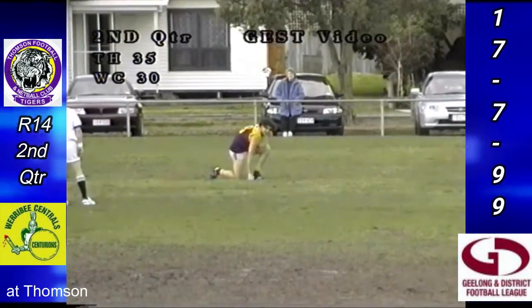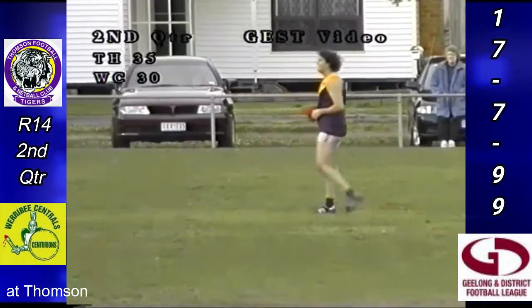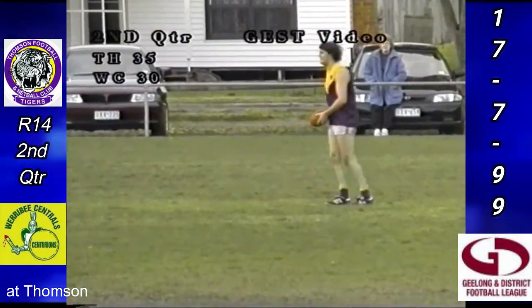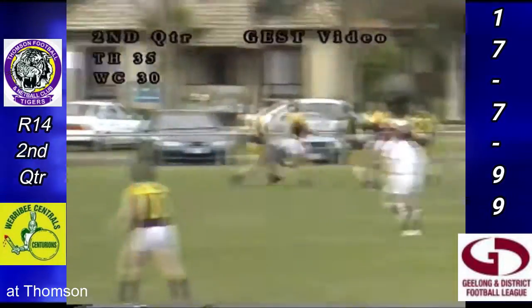Jace, a couple of scores, quarter time. Yeah, 3-2-20 apiece. Bannockburn and Belpost still out at Bannockburn. Belmont Lions 5-4-34 trail Eastern Suburbs 6-5-41. Anarchy 2-1-13 lead North Geelong 1 behind. We'll get the last score in just a minute.